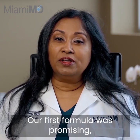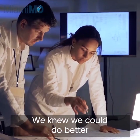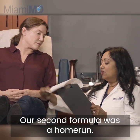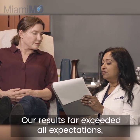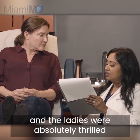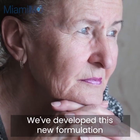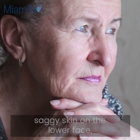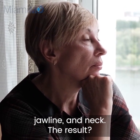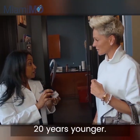Our first formula was promising but not perfect. We knew we could do better with some refinements. Our second formula was a home run. Our results far exceeded all expectations, and the ladies were absolutely thrilled with their results. We've developed this new formulation to target loose, saggy skin on the lower face, jawline, and neck. The result? Our ladies look 5, 10, and for a few, 20 years younger.